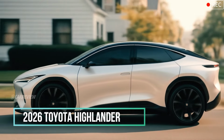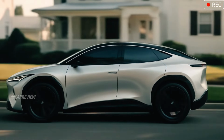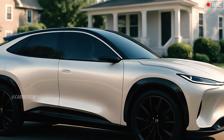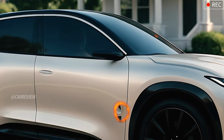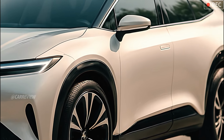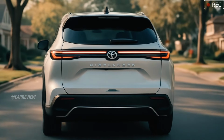From the side, the Highlander transforms from a conventional SUV into a streamlined crossover coupe. The flush door handles, curved rear haunches, and swooping roofline hint at a perfect balance between elegance and sportiness. The ultra-slim side mirrors and black cladding around the wheel arches highlight its EV roots, while massive blacked-out alloy wheels with low-profile tires plant it firmly in performance territory. This isn't just utility. This is next-gen motion design.